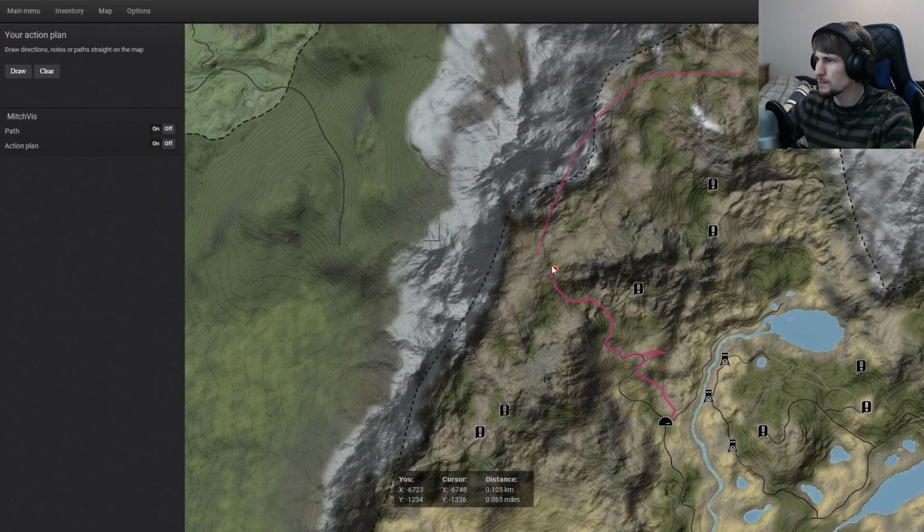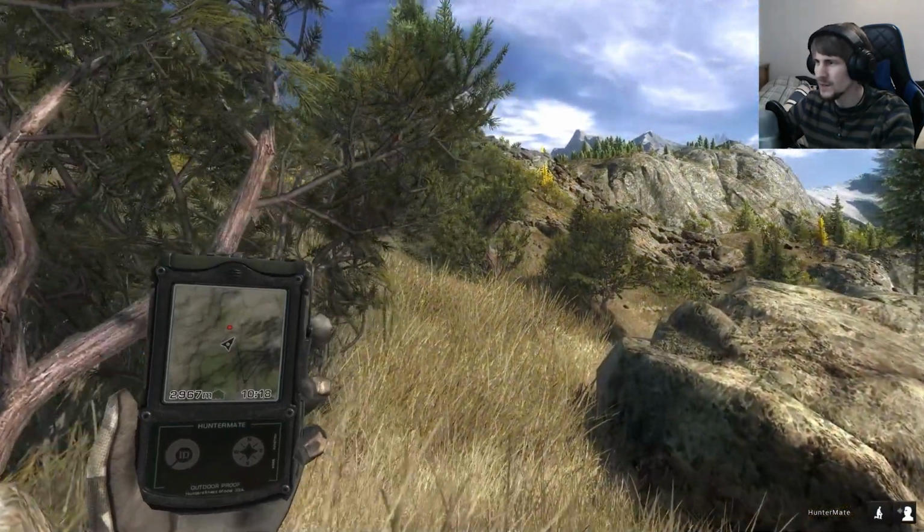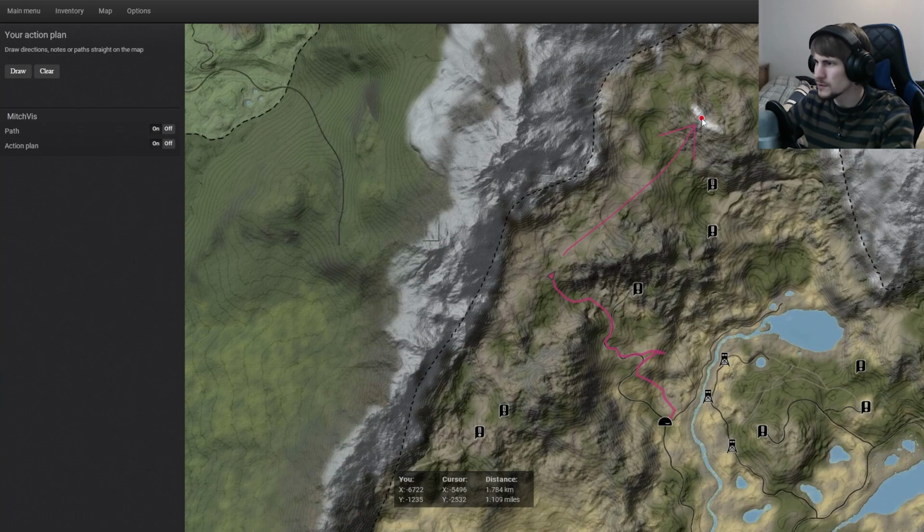Last episode was basically just making our way all the way up here, and now our next destination is going to be just going up this way and seeing what we can find. Oh, let me clear that for a moment. Going up into this area. Alright. The drawing tool is a little weird. So we're going up to this area there. Actually, let's put a little dot right there as well.